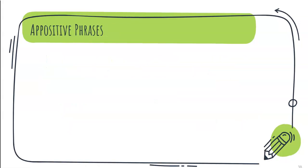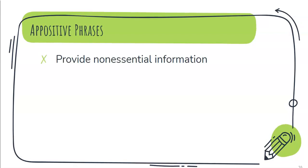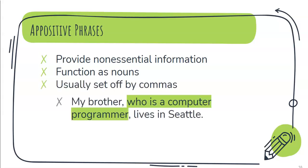An appositive is a phrase that gives non-essential information. It's so extra. This is information about the noun or pronoun, and it functions as a noun. My brother, who's a computer programmer, lives in Seattle. Who is a computer programmer is the extra that I threw in because I'm so extra. Appositives are usually set off with commas too, so that makes them easier to spot.